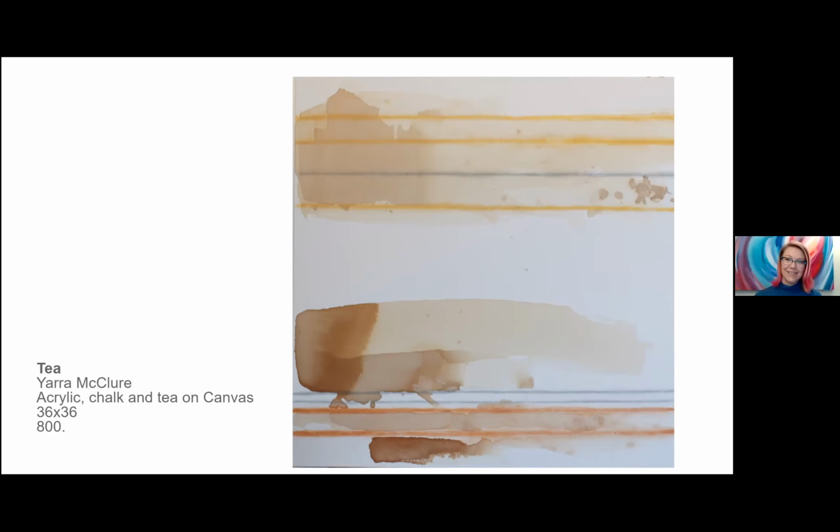Yeah, I admire the simplicity and the openness of this. I don't think I could have restrained from filling in the white. It's the first.